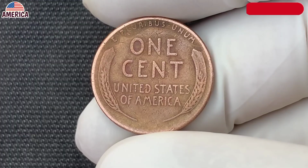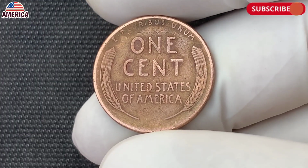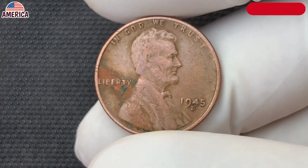So, coin lovers, treasure hunters, and history buffs, listen closely, because what you're about to discover might change the way you look at pocket change forever.